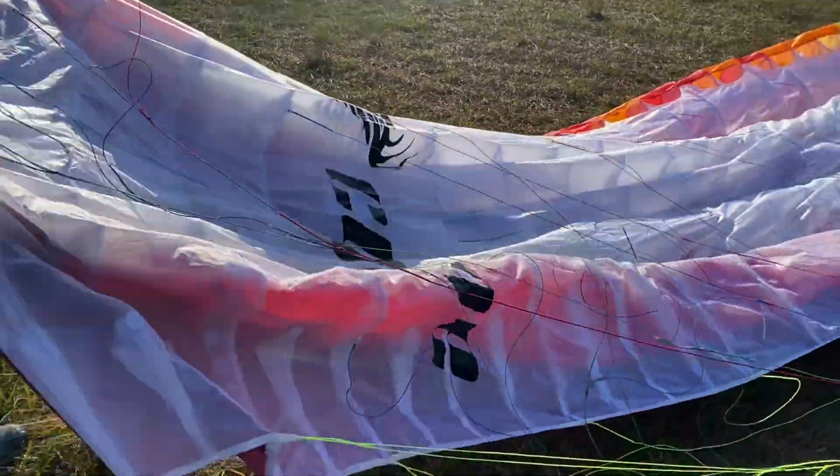All right, so as you can see, it's kind of windy out today. We're really excited that we got this wing, but we won't be able to fly it for a couple days. Weather is just not permitting here in Florida. So stay tuned, and as soon as the weather clears up and we're able to fly this, we'll give you our first impressions.